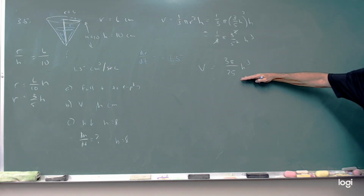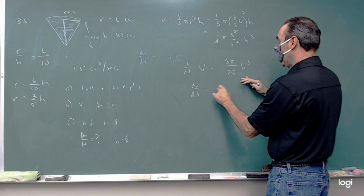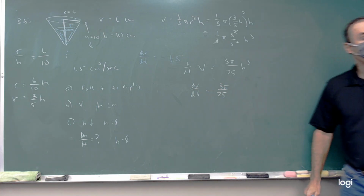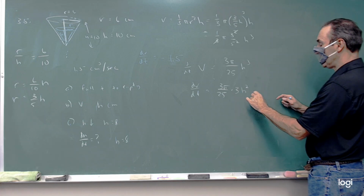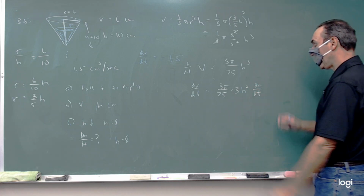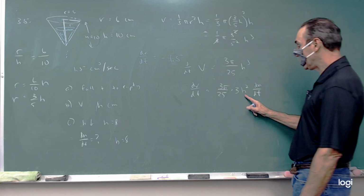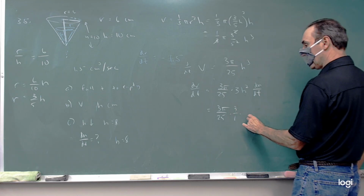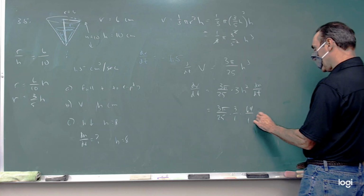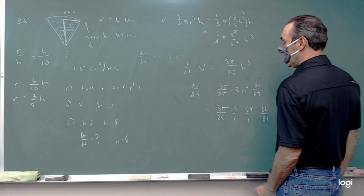So now, this is what we're going to differentiate with respect to t. So we'll get our dV/dt, and the 3 pi over 25, well, that's just a constant. It's just hanging out. We're going to take the derivative of h to the third, which is going to be 3h to the second, and we know h is changing with time. It's a function of time, so times its derivative with respect to t. We can plug in the 8 for the h. So this is 3 pi, this is going to get ugly. We got 3, and we got 64 times dh/dt. And the dV/dt we said was negative 1.5.